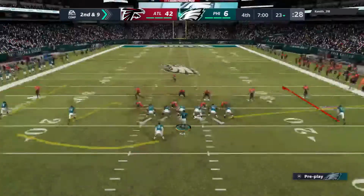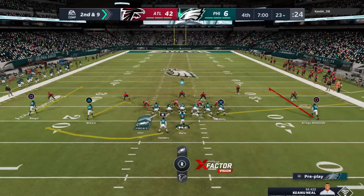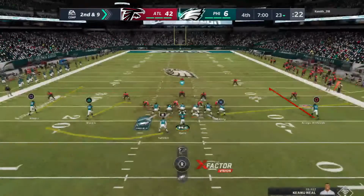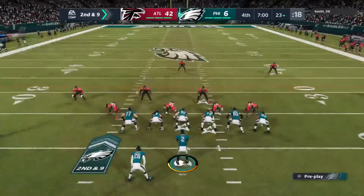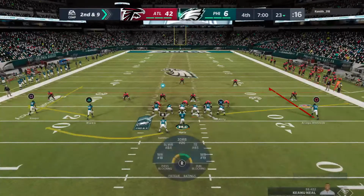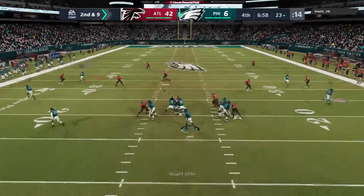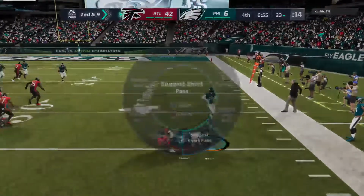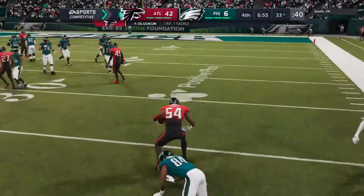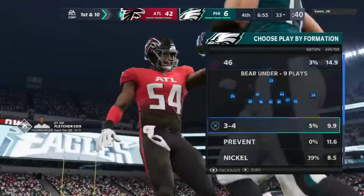Here's 2nd and 9, just a yard on that last run. Here we go. Watch the edge. Check 45 to Mike. 17. Here's Hurts to throw, into a double team, and it's intercepted. Picked off at the 35. And they have the football and will set up shop at the 33-yard line.